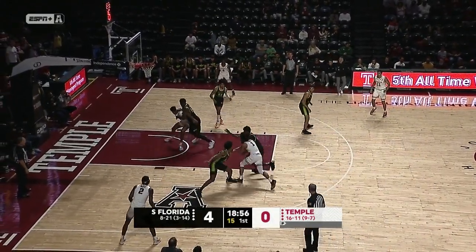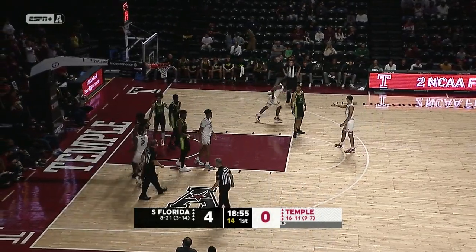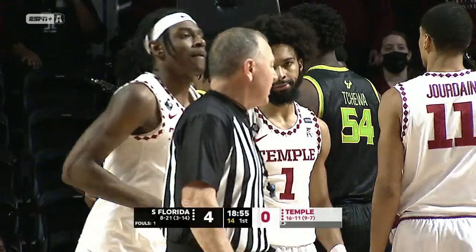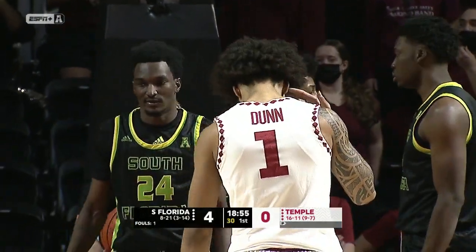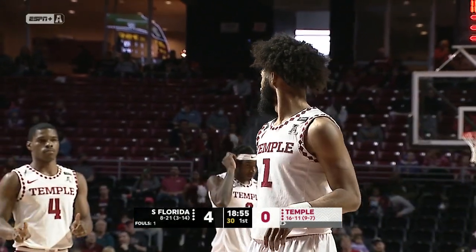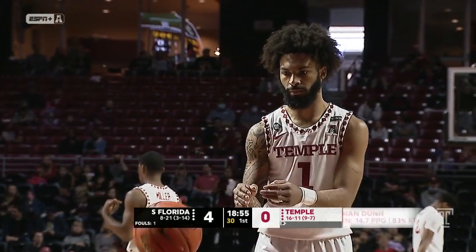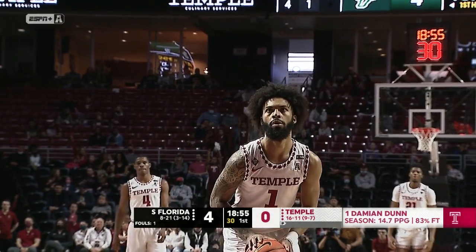Jaleel White leaves it off for Damien Dunn, who tries to split a pair of defenders, and as he often does, draws the foul on his way to the basket. He'll get 2 shots. One of the best in the country, Damien Dunn. Great with getting to the free throw line, drawing contact, and he's actually shooting in the 80s from the free throws, which is a rarity these days in the game of basketball, but Dunn seems to be getting it done. Damien averaging just under 15 points a game and 83% at the free throw line. Gets there more than any other Temple player.